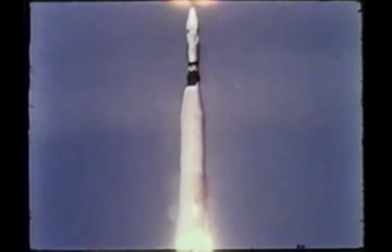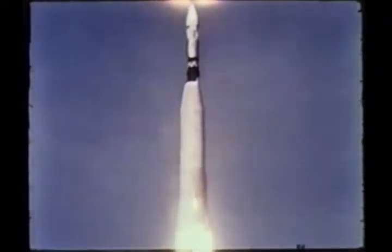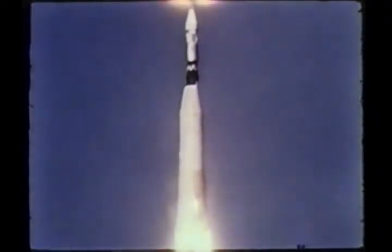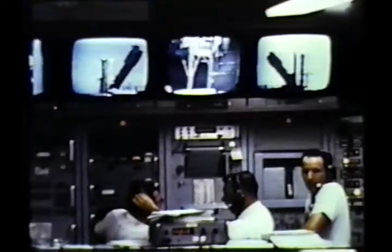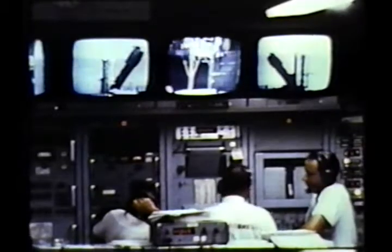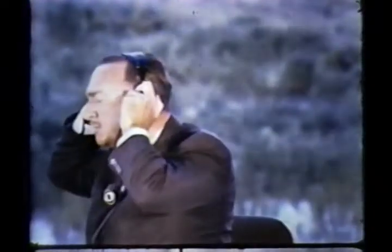Once again, the Atlas Agena target vehicle performed perfectly. But at Pad 19, there was work to be done. The Titan II, with the two men aboard, would have to be launched right on time to effect a close-in rendezvous with the target. The countdown clock ticked off the seconds, and the last chase in space for Project Gemini was about to begin.